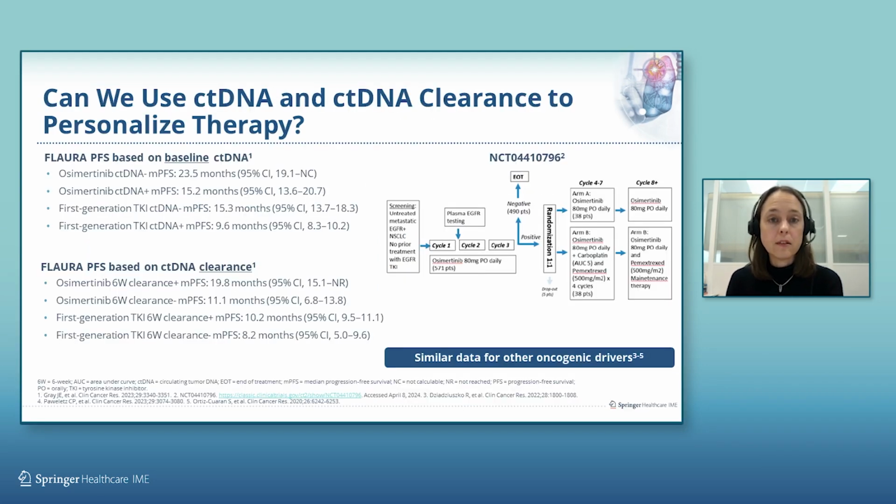Another thing to personalize therapy further in the oncogene-driven space is the use of ctDNA and ctDNA clearance. On the upper left, you see the FLAURA PFS data based on baseline ctDNA, and you can clearly see that those without detectable baseline ctDNA have a superior survival compared with those with baseline detectable ctDNA. And this holds true for osimertinib, but also for the first generation TKI.